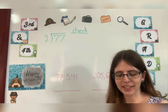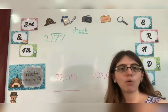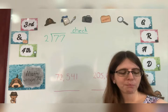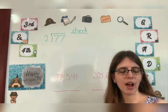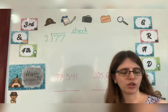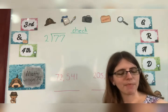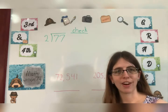Okay, number 3 says write the products. So you need to multiply and write the answers. Number 4, solve the story problems. Megan's family traveled 230 miles on Monday, 147 miles on Tuesday, and 198 miles on Wednesday. How many miles did they travel all together?